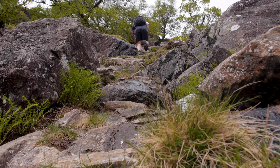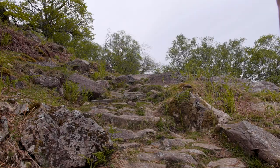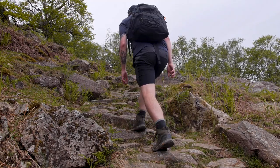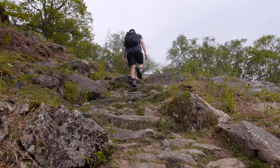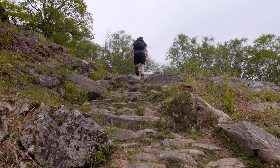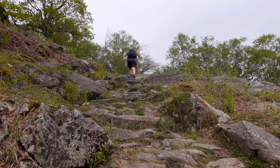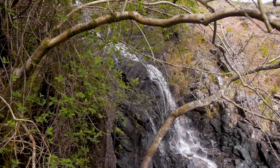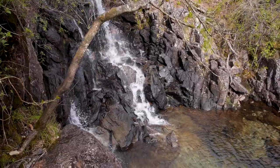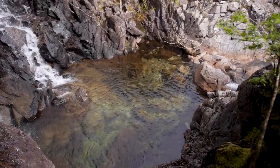This weekend we've travelled a couple of hours south of Glasgow to Keswick in the Lake District, and today we are climbing up Great Gable. The path climbs pretty steeply alongside Sour Milk Gill until it reaches a waterfall and a really nice plunge pool. And then towards the top, it gets quite scrambly, so you have to use both hands.